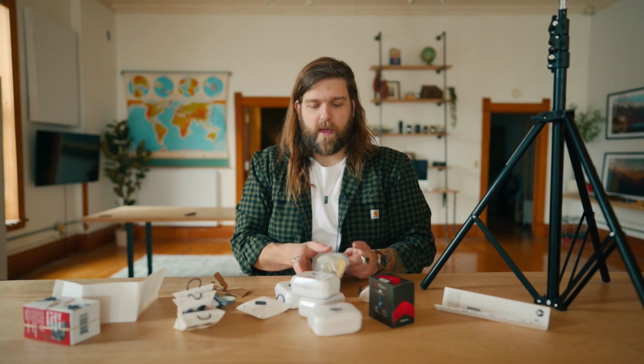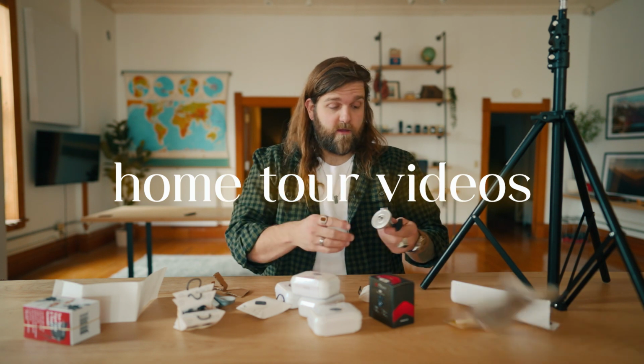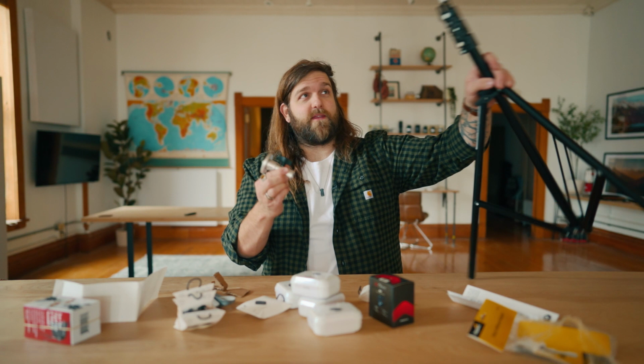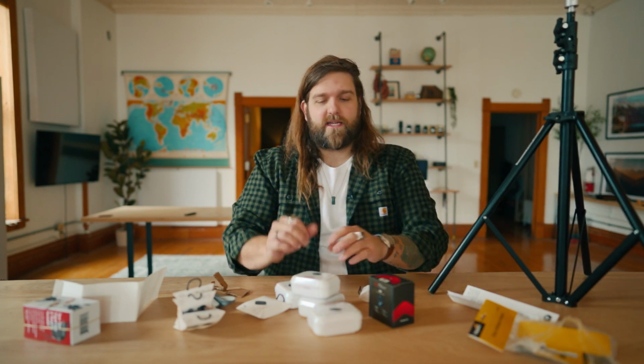Manfrotto light stand for that new light we got. I don't know if you saw that a few episodes ago, mostly for our home tour videos, because yeah, we got to improve that lighting situation. And then this is pretty cool. This goes on the top of the light stand and turns into a tripod stand for podcasts and stuff.